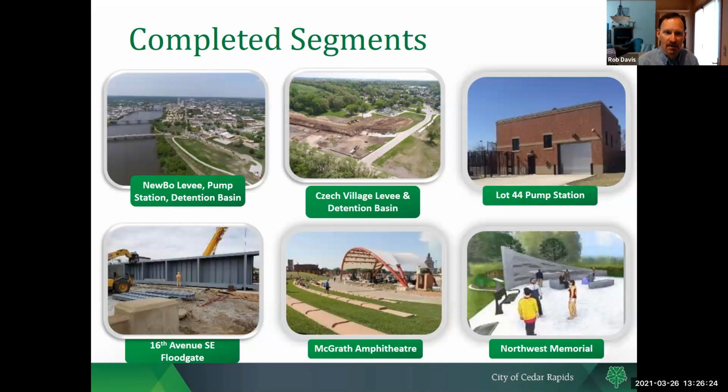We've got completed segments throughout the 7.5 miles on the east side, the west side, upstream, downstream. Some of the examples here show some of the amenities that we're trying to do with it to have the system blend in, be part of the neighborhood. On the upper left, we have our NewBo Levee, stands for New Bohemia. We've got a trail on top of that. It's a really nice walk along the river.